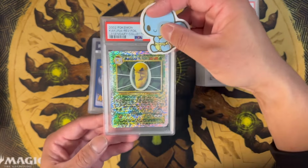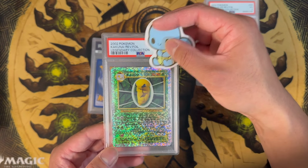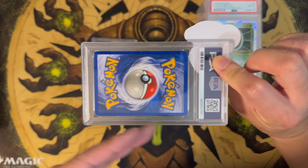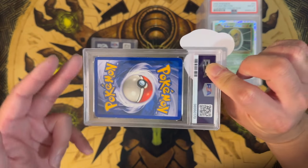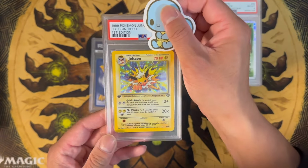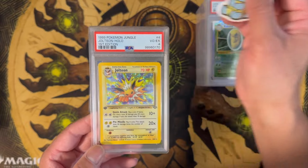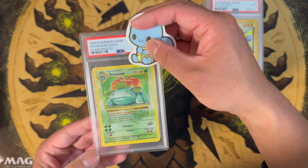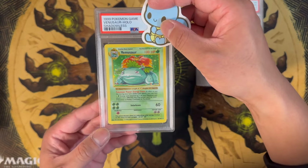Graveler Legendary Collection Reverse Holo. PSA 3. Kakuna Legendary Collection Reverse Holo. PSA 8. Jolteon first edition from Jungle. Relatively worn on the edges, on the bottom, and on the side. Don't expect a high grade. Holo version of the Jolteon. PSA 4. And the last card of this submission is a Venusaur Shadowless from base set. PSA 4.